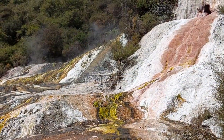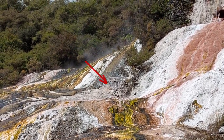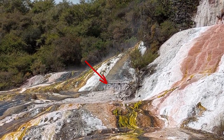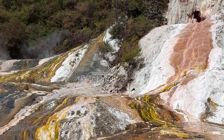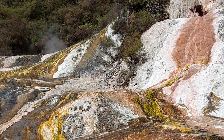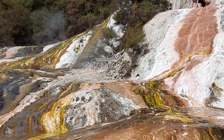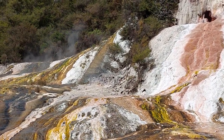Here we go. Something's happening. Oh, it was bubbling in the Sapphire Geyser. It looks like it's building up a bit, doesn't it? Yeah. I'm just going to keep pointing the camera at it until it does something exciting, or until my arms hurt.